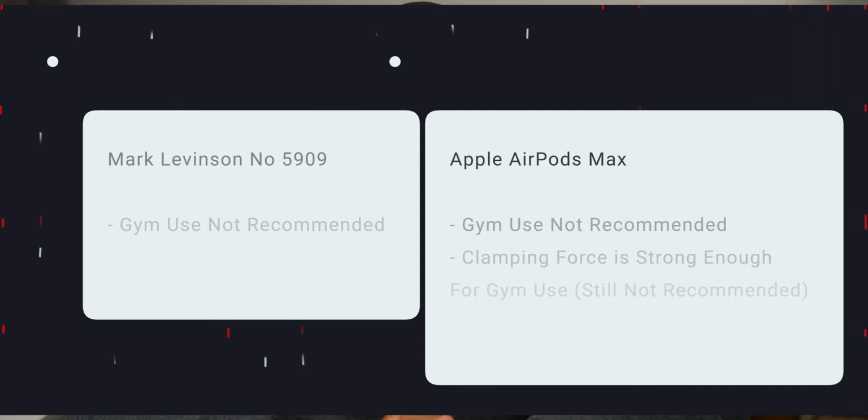Now, I wouldn't recommend either of these headphones for going to the gym, but if you were to do it, Apple's AirPods Max clamp to your head strong enough to feel more secure knowing that the headphones won't fall off.